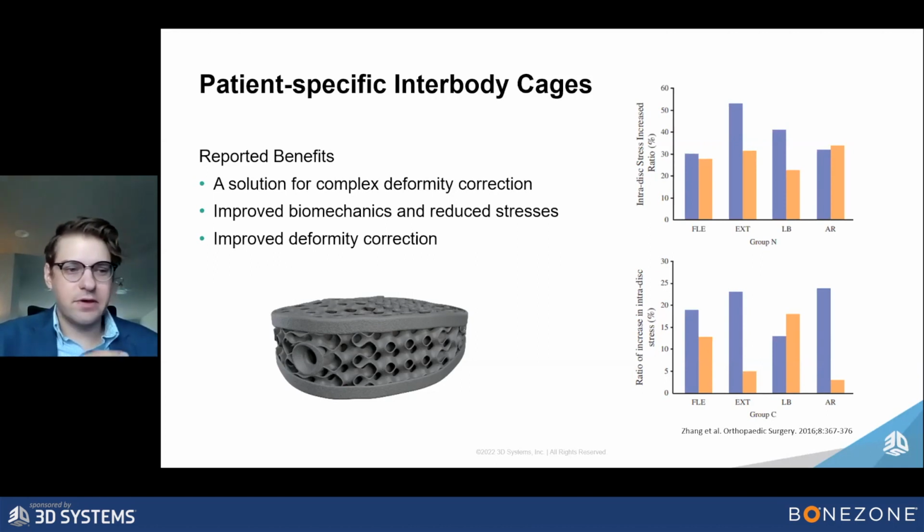So this is the highest barrier of entry of patient-specific spine applications. But I think this is where there's the most room for growth within the space today. These are just 4 examples of patient-specific applications in spine. There are some others, but we'll continue to see growth within the space.